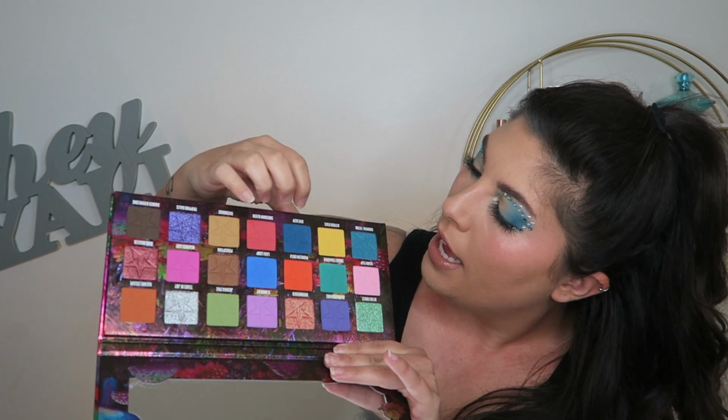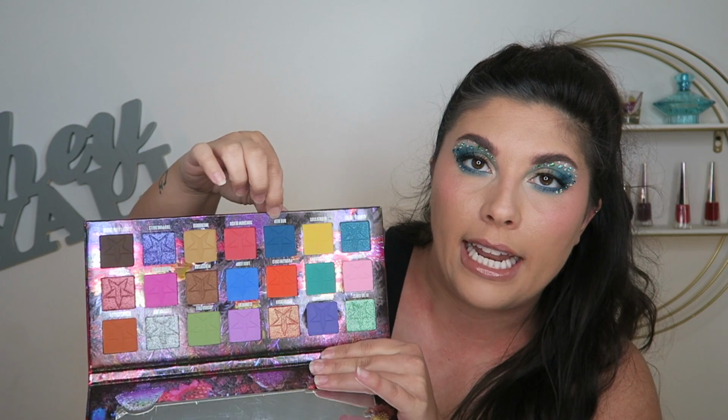The other two shades, Lava Lamp, which is this one here, and then Dive Deep were the other ones that I used. I won't lie, when I put down Dive Deep, that's what I kind of expected Lava Lamp to look like, so everything was giving a little less pigmented than what I was hoping for.